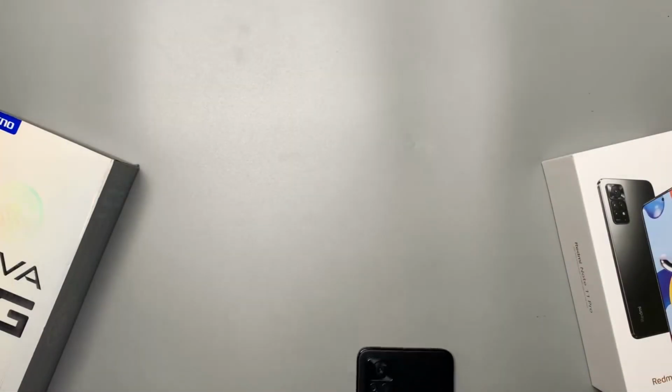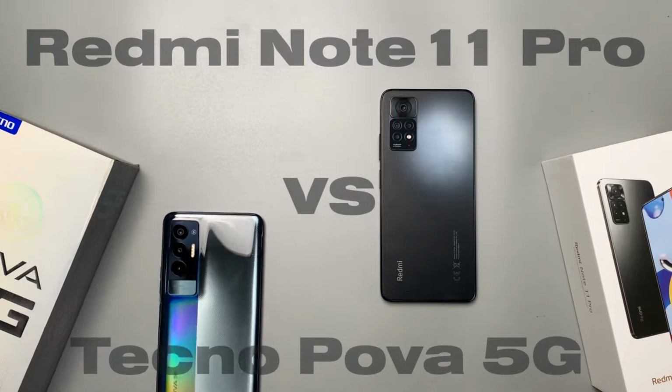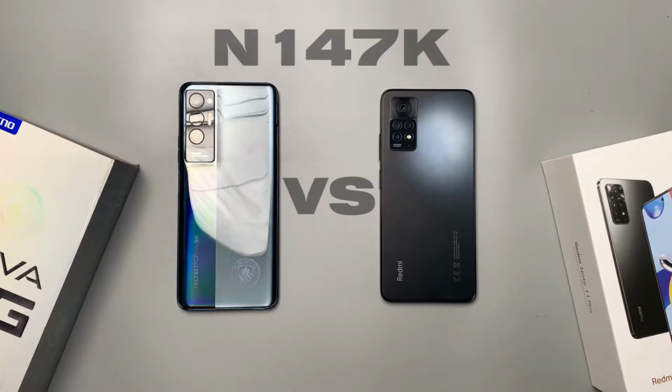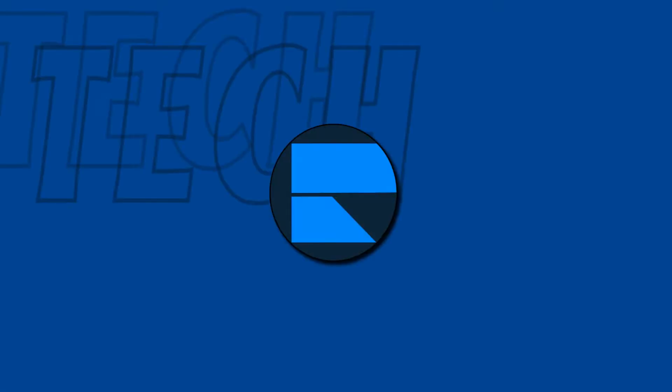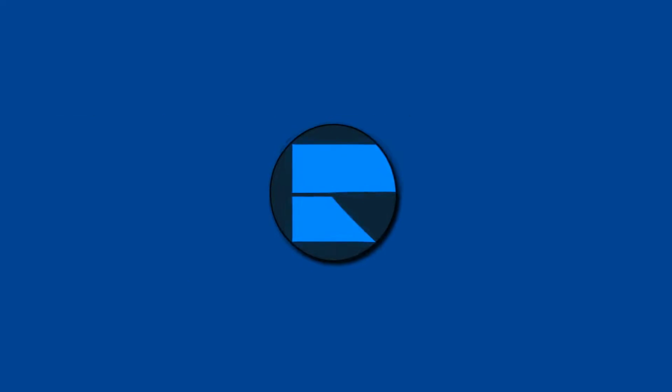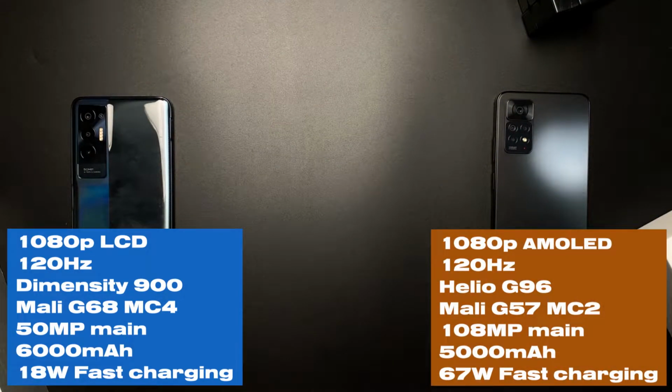In this video, we will be comparing the Redmi Note 11 Pro with the Tecno Pova 5G. They both go for about 147k, and spoiler, it's super easy to pick between the two. Kinda. Putting the specs of the two phones side by side, you'll quickly notice that one phone isn't hands down better than the other, so you kind of have to know what you want when choosing between the two devices.